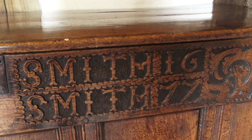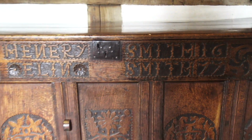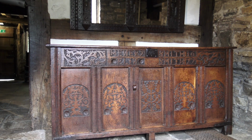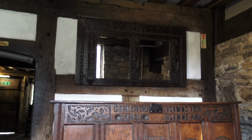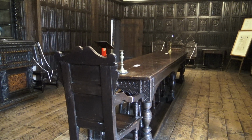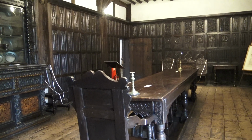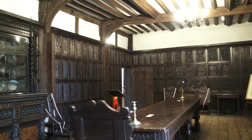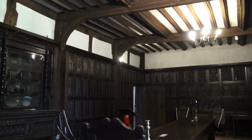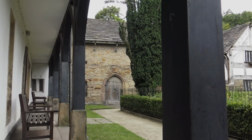Now, interesting, this little cabinet chest, because of the spelling. It's Henry and Ellen, and we think that's Henry and Helen. And of course, in the old days, the carpenters couldn't spell, so they used to draw the letters, and then they carved the letters in off the drawing. And obviously the spelling wasn't the right way around.